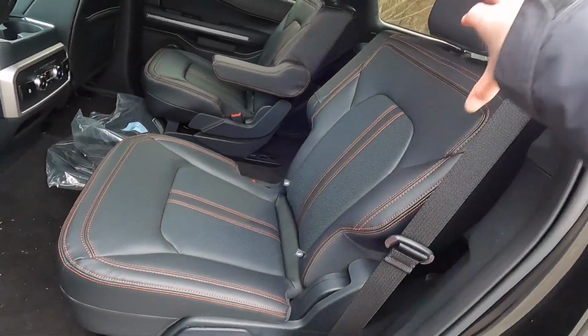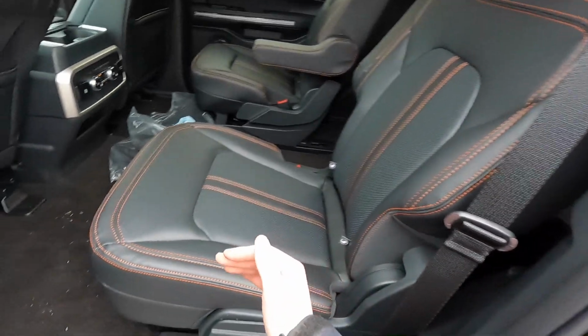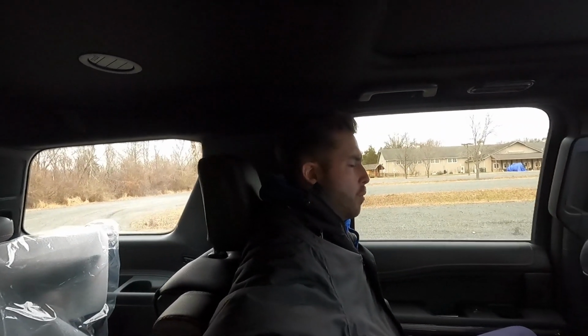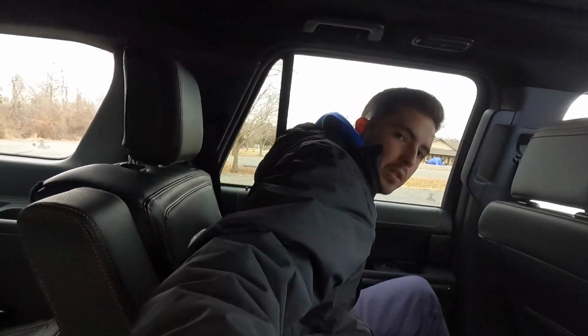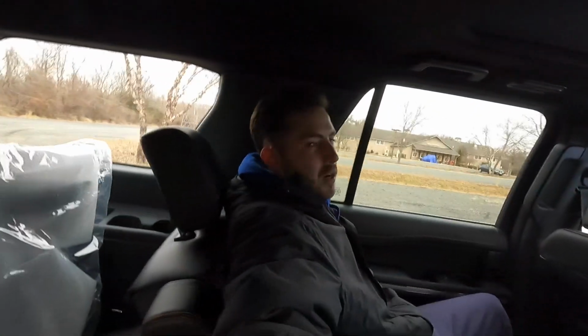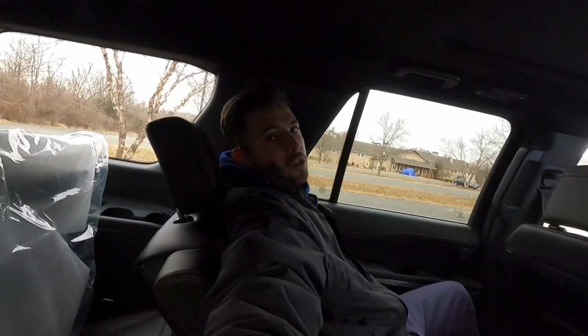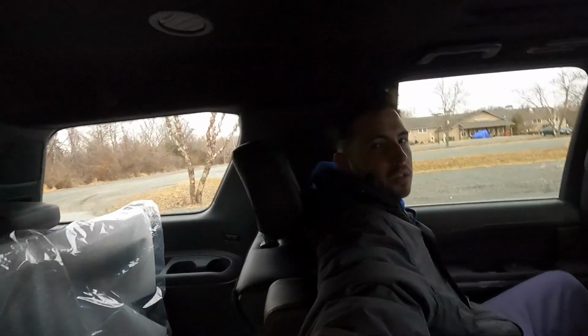But here is what the second row seats look like. You can recline them, you can slide them forward, you can slide them backwards. I'm going to show you guys that now. You can recline these seats. All you've got to do is pull up on one of these levers, this one, so you can see I'm reclined now. I can bring it back up, forward, backwards, so I can make myself very comfortable. Tons of reclinability. I know that's not a word, but that's the word that I like to use. Very good amount of reclinability, tons and tons of adjustability here for your second row passengers.